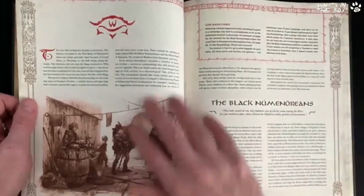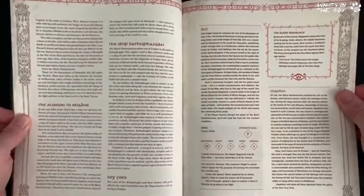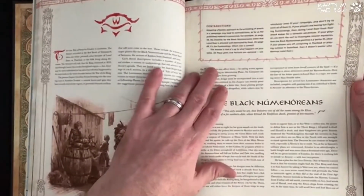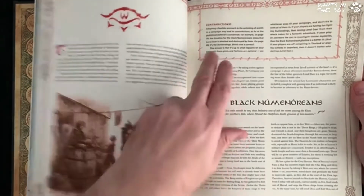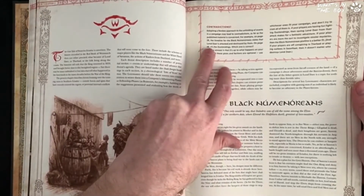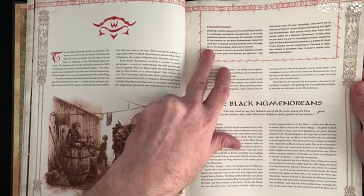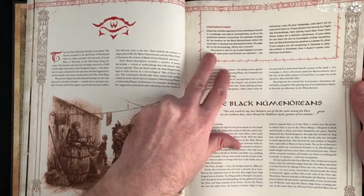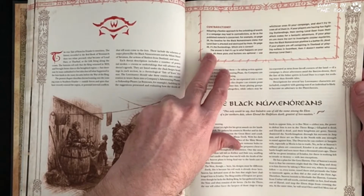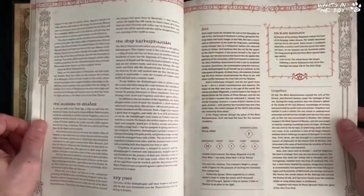Again, beautiful artwork. And it says here, contradictions. Adopting a flexible approach to the unfolding of events in a campaign may lead to contradictions as far as the published material is concerned. For example, on page 39, the timeline for the Black Númenóreans states that Lond Daer is attacked and destroyed by them. On page 48, it's the Dunlendings. Which one is correct? The answer is up to you. It's your story. Your story, your game.